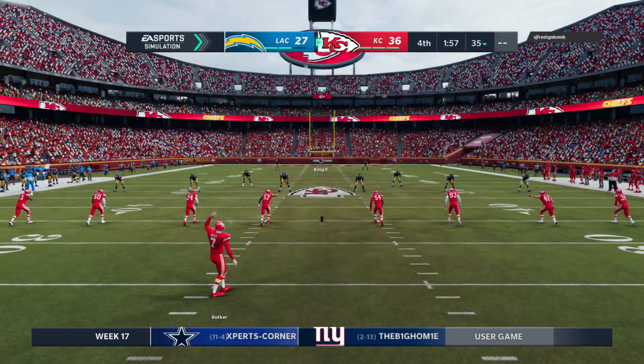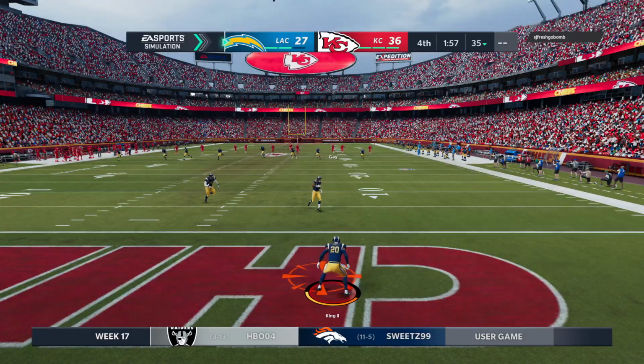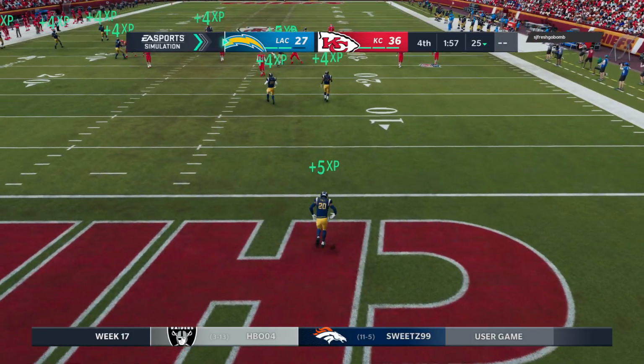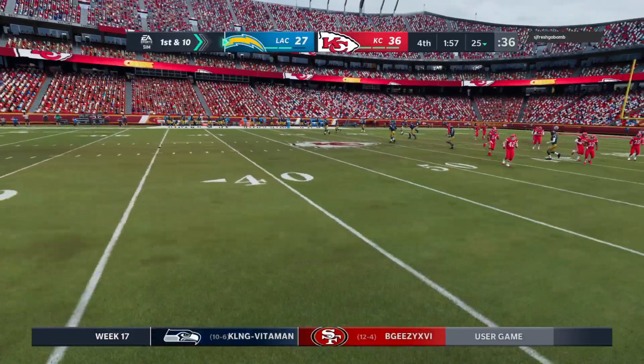Harrison Butker to kick off for Kansas City. Now after the touchdown, here's Butker on to kick it away. Takes this about 5 yards deep, and it'll come out to the 25 as King opts for the touchback. Their own 25-yard line.